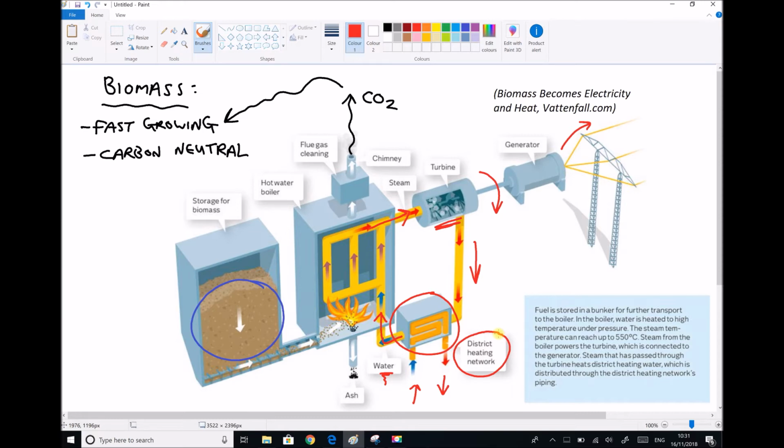And district heating is a way of storing that hot water centrally. So we may have a village or a town that operates on district heating. That would mean that each individual building wouldn't need its own boiler system. Instead, the buildings would use the hot water from the central reserve. So we can see that that's a secondary benefit. Not only are we producing our electricity, but we're also able to provide hot water for heating systems.